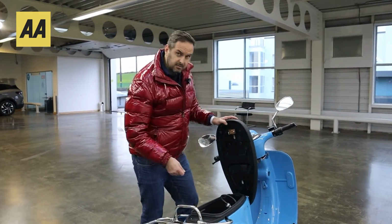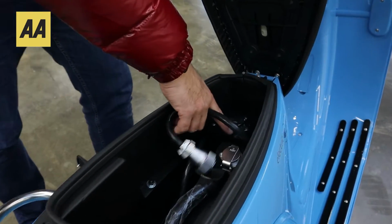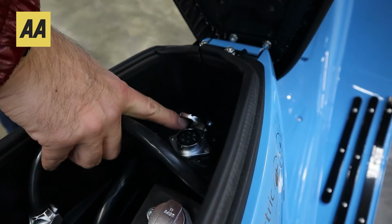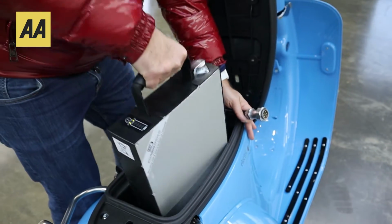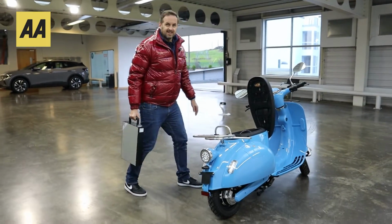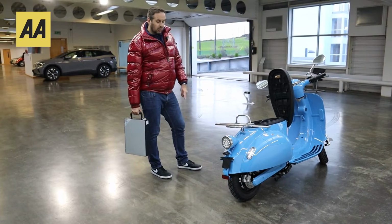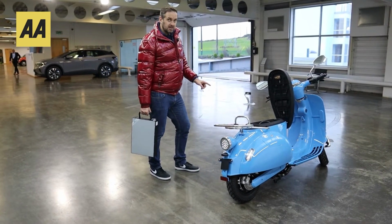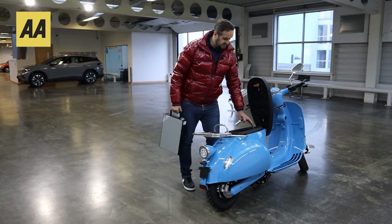So you open this panel with the key. If you do want to charge it from your house, you can just simply put your power supply into here, or if you want to take your battery with you, like a very elaborate and very strange suitcase, you can do that. You can take this battery out, you can charge that separately, or you can add a second battery as well, if you want to have twice the range and a little bit more power as well.